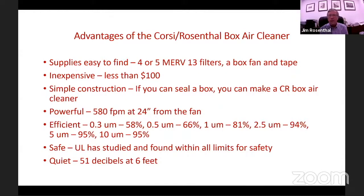It's powerful. By using this box design, you avoid the resistance of the filters. You also create negative pressure inside the box as the air is drawn out by the fan. So it's 500 feet per minute, 24 inches from the fan. You're not really going to get the same thing even from good HEPA air purifiers. It's efficient. At 2.5 microns, 94% efficient; 5 microns, 95% efficient. These are particles in the target range that we're looking at, even down to 0.3 microns, 58%.